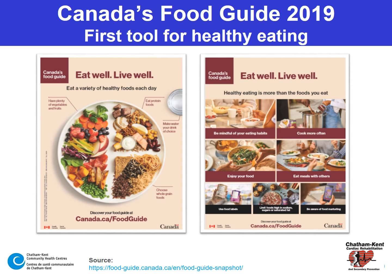In 2019, Health Canada released a new updated version of Canada's food guide. We can see here in the image on the left that the new food guide is based on a healthy plate model, where half of our plate is full of vegetables or fruits, about a quarter is protein-rich foods, and the other quarter is whole grain foods. We also want to make water our beverage of choice.